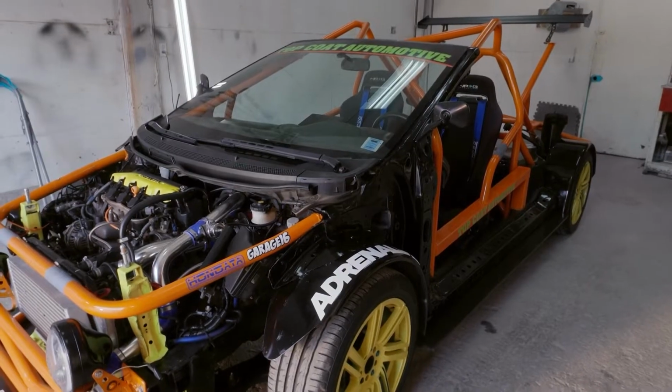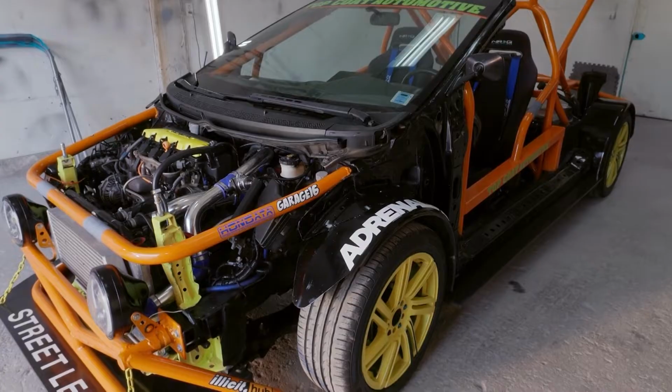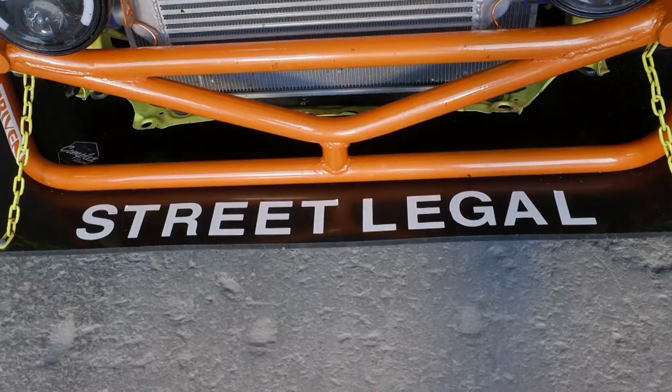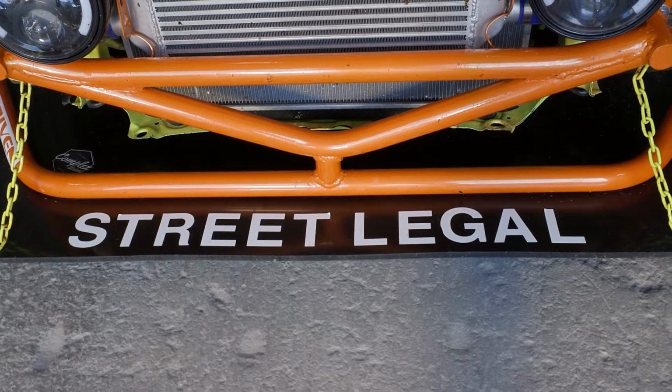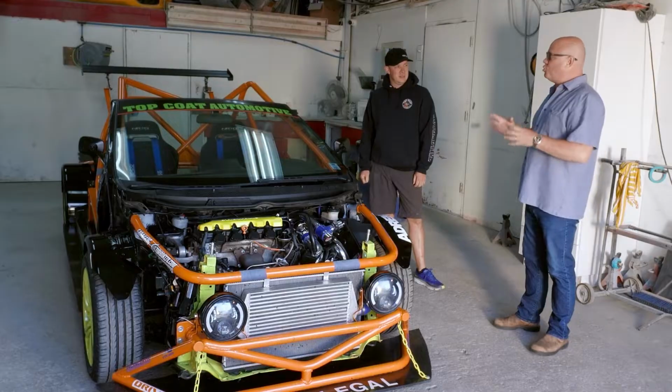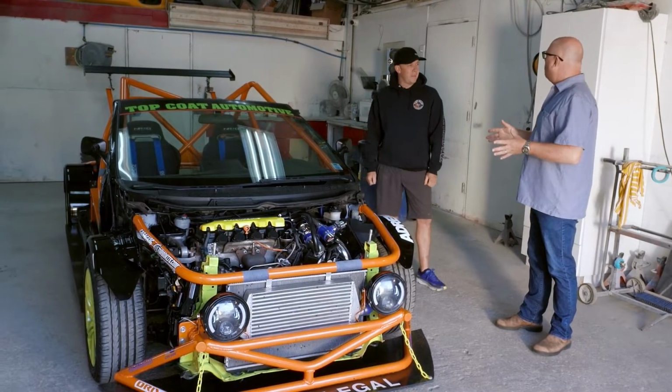Okay, we're going to have to talk about that, because I do see it has an inspection sticker, a license plate, windshield wipers and mirrors. This is, as it says, street legal. Yes, 100% street legal. There's got to be a story about how that happened, but I want to go back in time a little bit. You said you saw one like this on Instagram and said, I want one. Why?